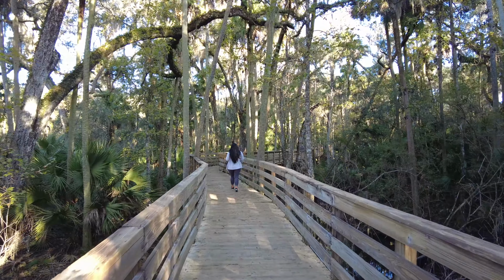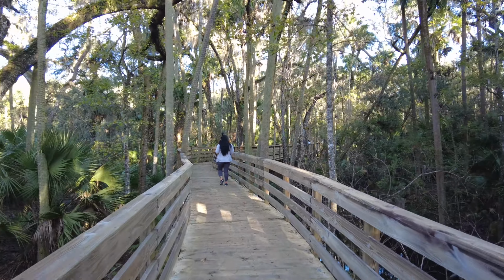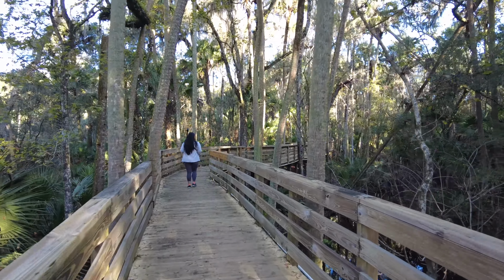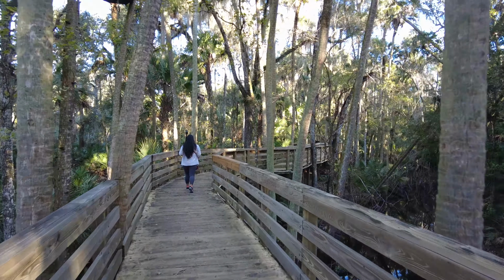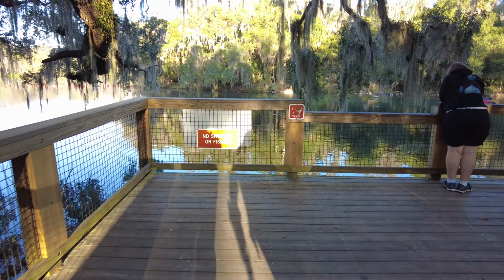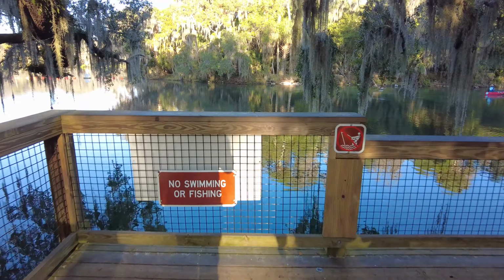We visited Blue Springs State Park on Christmas Eve in the crisp, cool air of the morning just as the park was opening for the day. Since we were there so early, we were lucky enough to be some of the first people in the park.